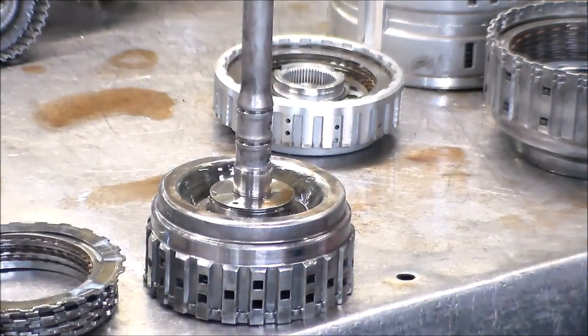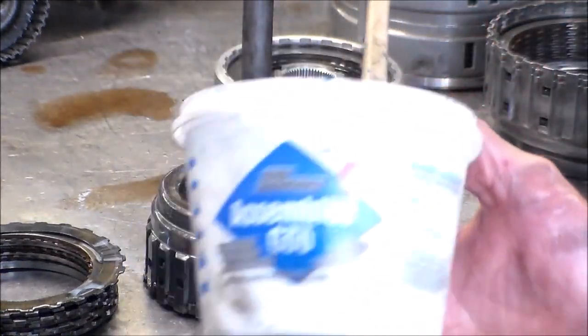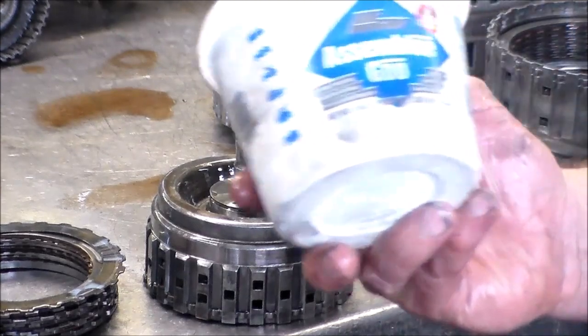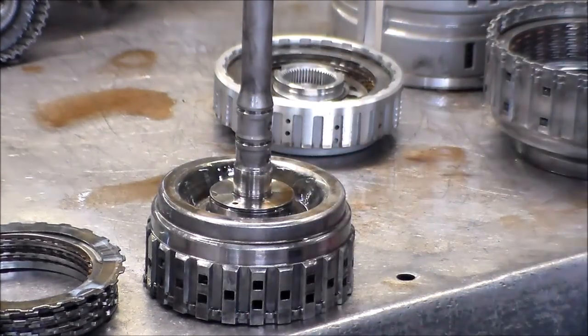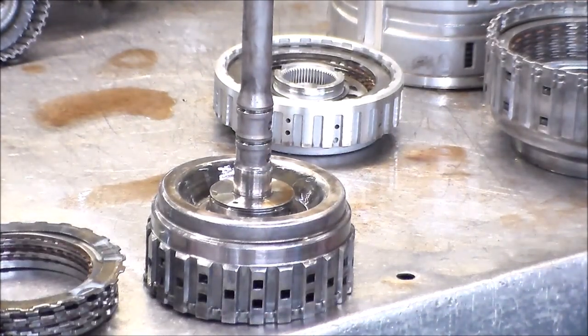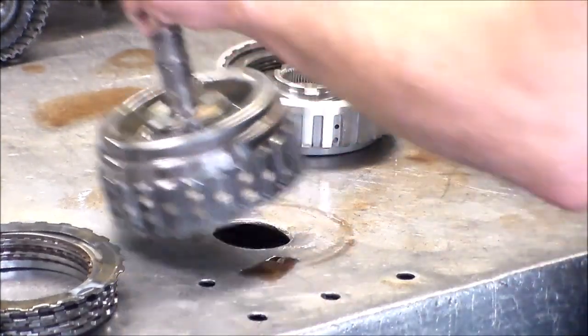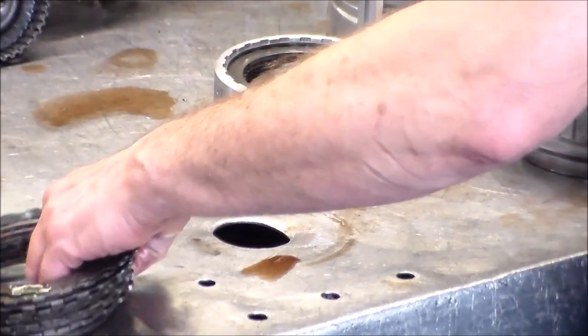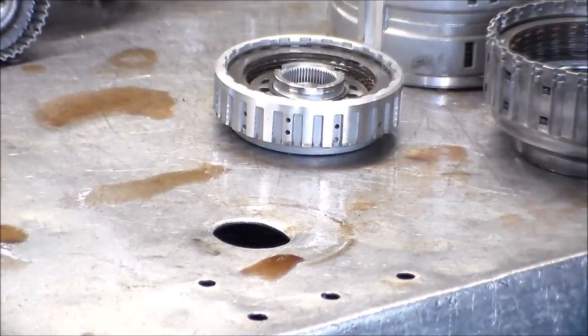I get a lot of questions from people asking what that stuff is for. So this is loop guard. This is assembly glue or trans gel, and this is the stuff to use, because as soon as the transmission heats up, this melts. This is really good stuff. Instead of using something like high temperature wheel bearing grease, which I really can't use, this is the stuff to get. I'm sure you can find it on Amazon or something.